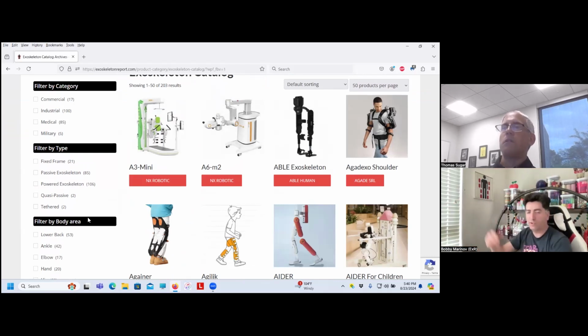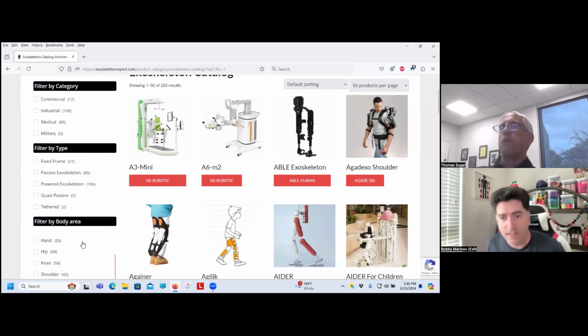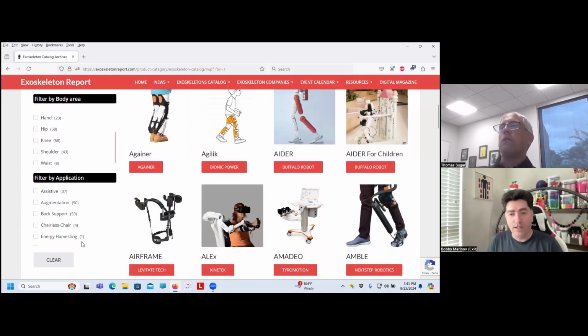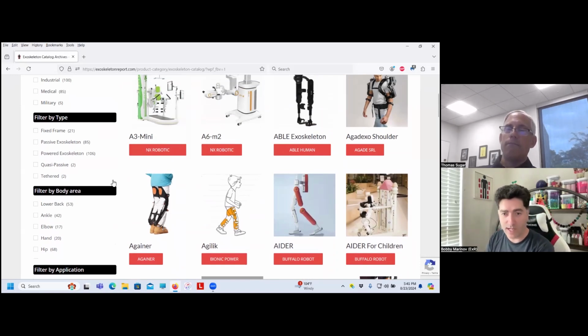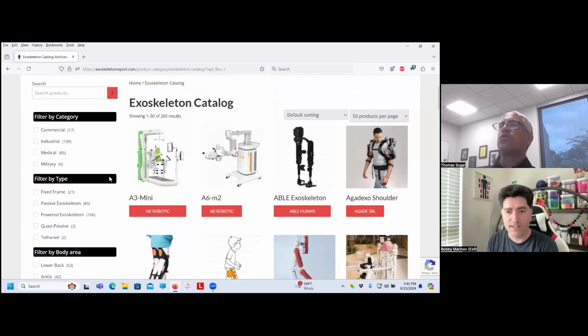So with a passive device, normally you have to do a manual adjustment. But with a hybrid device, there's the possibility that once the control system is good enough, there will be a tiny motor that goes and changes that spring constant, and now the exoskeleton automatically adjusts to that different height.